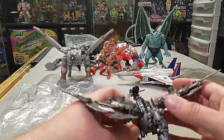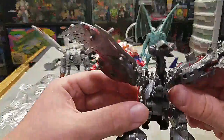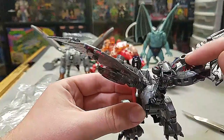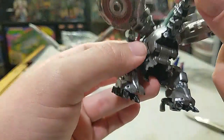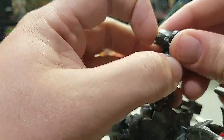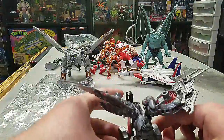So I hope they haven't been all custom painted. But that just bugs me that someone would do that. Because I know you can see the red coming through there. And, man, that just sucks. I mean, if you're going to custom paint something, do a good job at it. Shit. He looks like a giant chicken.